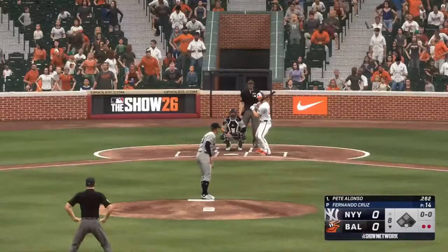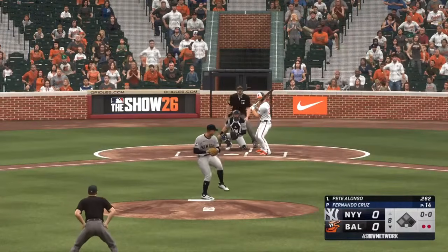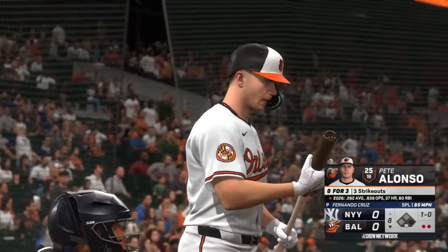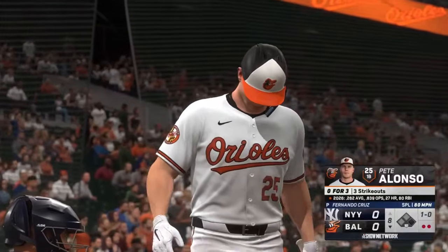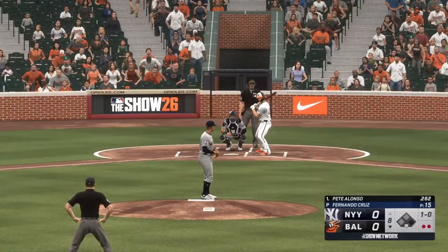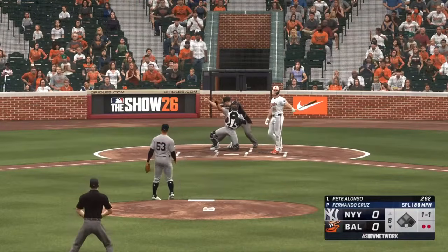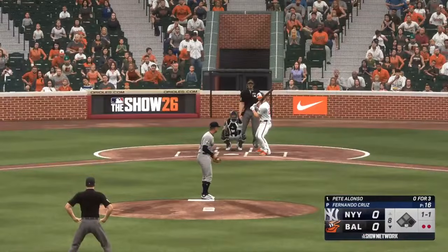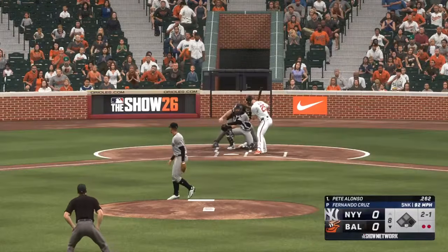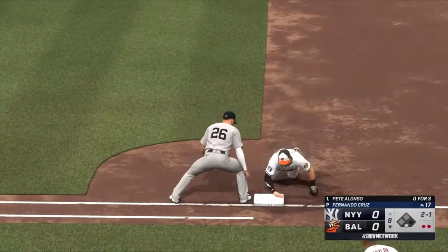And now it's the polar bear, Pete Alonso. 0 for 3 in this one. Ball 1. And the 1-0. There's the strike. Nope, that's down. Now a quick throw to first. And he dives.